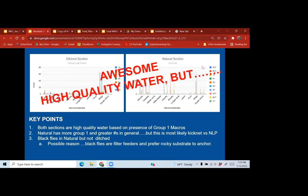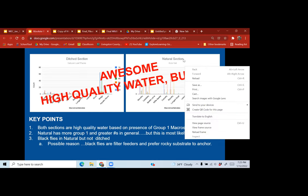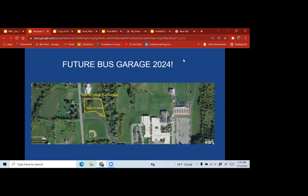So we do have high quality water in Wilkins Creek, which is very good, but we do have some concerns. So one of our concerns is a future bus garage coming in 2024. And as you can see here is where the school plans to put the bus garage, and Wilkins Creek is right next to it. And there is a slope going down from the bus garage into Wilkins Creek. And we were interested to see if there was going to be a large impact of the bus garage on Wilkins Creek. But we also found something interesting.